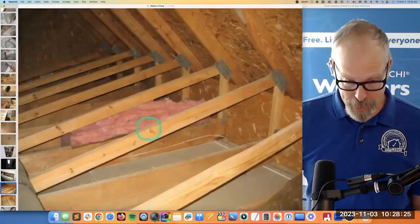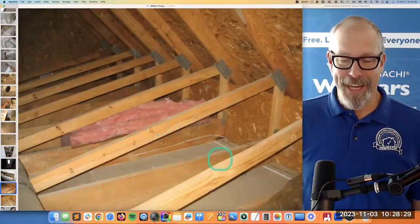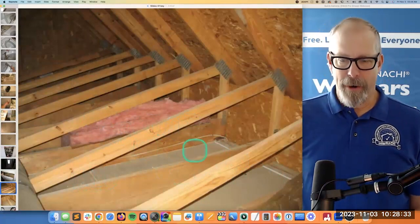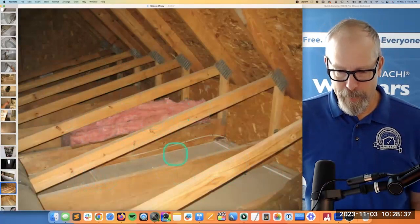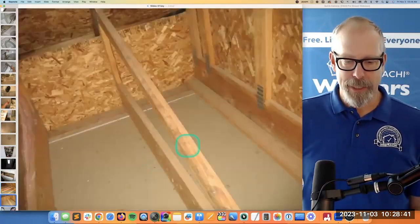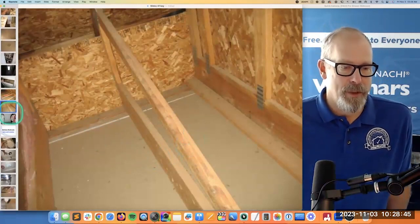And there's one strip of insulation, but it's over the garage. So it doesn't have to be insulated. This is outdoor air. It doesn't have to be insulated. So careful. Don't call this out as a defect, like, oh, missing insulation, when actually it's not really needed. It's outside the envelope.